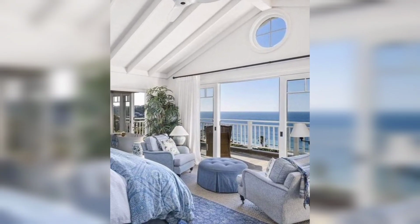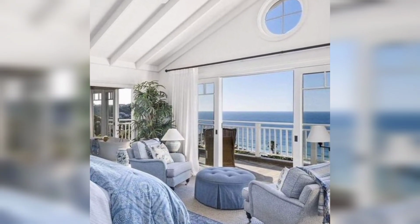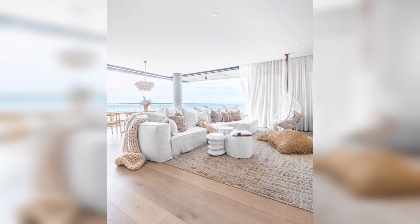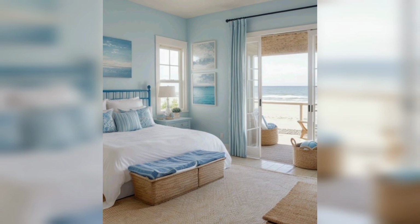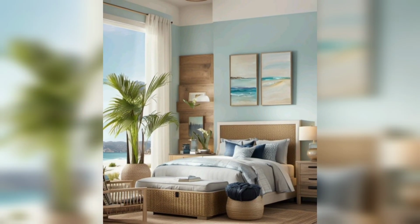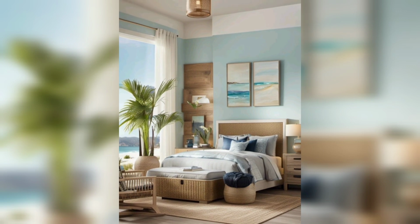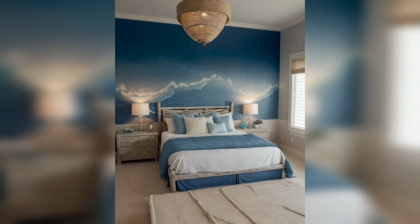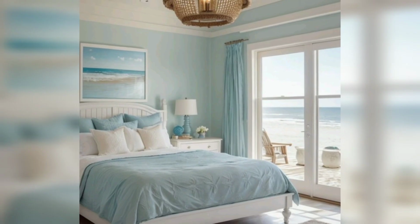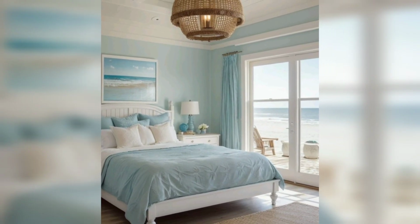Now, section 3, the little details that make all the difference. We are about to add the finishing touches that will transport you straight to the ocean's edge. Ever notice how the sounds of waves instantly calm your soul? Create a beachy ambience with sounds of the ocean, seagulls, and maybe a little ukulele in the background. It's like having your own personal beach soundtrack.